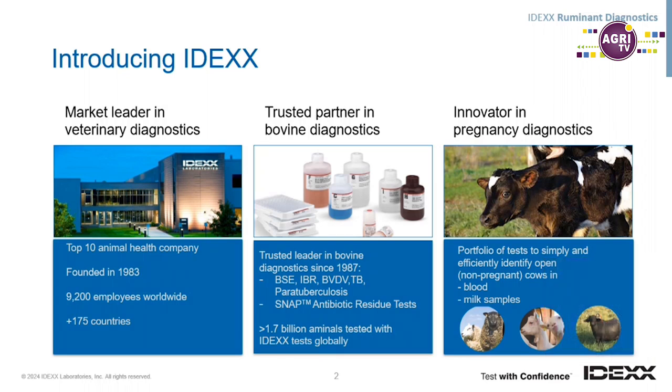So IDEXX, who is IDEXX? IDEXX is a global market leader in veterinary diagnostics, and here we are focusing on all kinds of animals, companion animals. Diagnostic tests is one of our pillars, and also livestock diagnostics, livestock veterinary diagnostics. And today I will be focusing on ruminants.